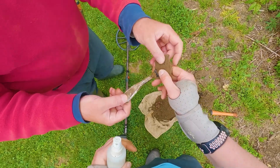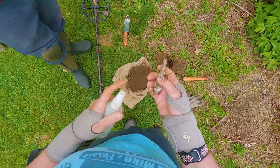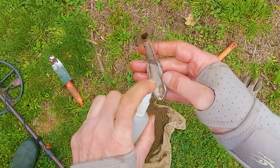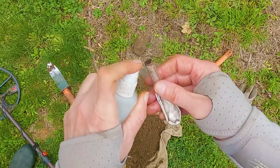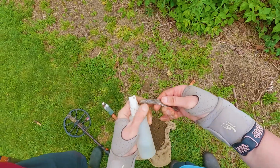No. But I got a piece of sterling. I don't really need this junky part. We'll just put that right in there. But let's see what this looks like if I clean it up. I mean, it's pretty. I would say it's pretty old, too. Cool. That's nice. All right.